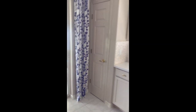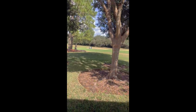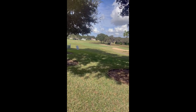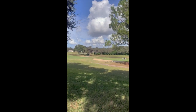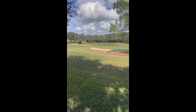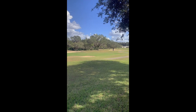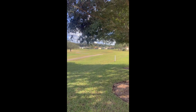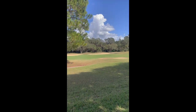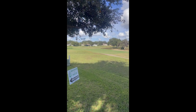Now let's go take a look at the backyard real quick. See if anybody's out there golfing. It's a beautiful day this Sunday. Community is very golf cart friendly. People drive their golf carts all around to the clubhouse and to use all the amenities. There's three in-ground swimming pools. There's tennis courts, pickleball courts, shuffleboard. You name it, they have it, including the fitness center and a lot of clubs and activities that you can join in on.